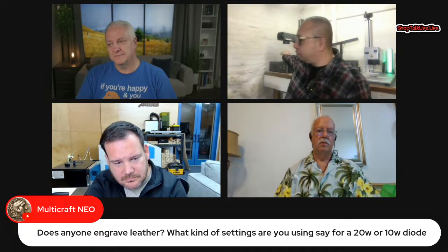Laserable leather, you do not need a whole lot of power. You could actually do it probably with a 5 watt. So just go in Lightburn and create the file and do it. And the reason I'm saying that is because you may be going for different looks.